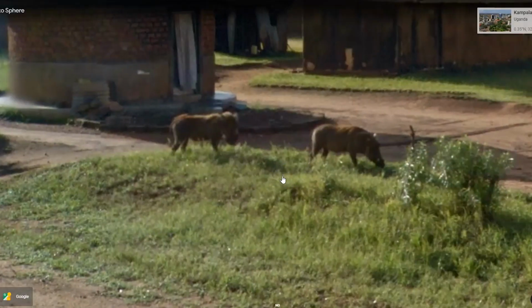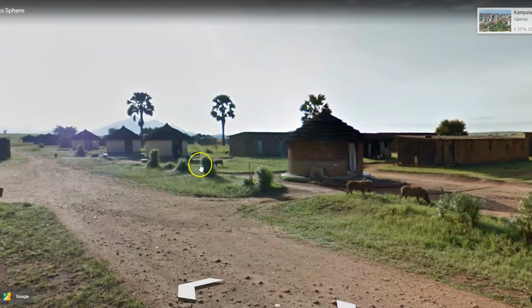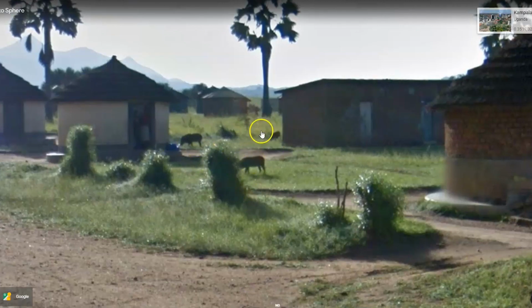Some dogs? No, warthogs. They're warthogs. I thought they were dogs. Cool. That's really cool. What are these though? Are they also warthogs? Maybe it's warthog farm.